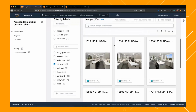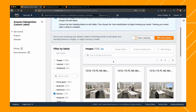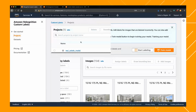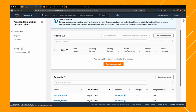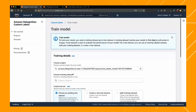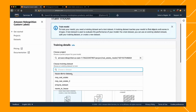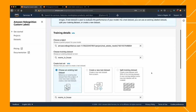So with that being said, the next step is to actually train a model using this data set that we have. So I'm going to go back to that project that I created earlier, this real estate model. And then I'm going to click this button to train a new model. And for my training set, I'm going to choose that data set that I created earlier, which is called rooms in house.